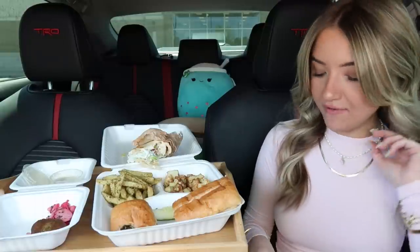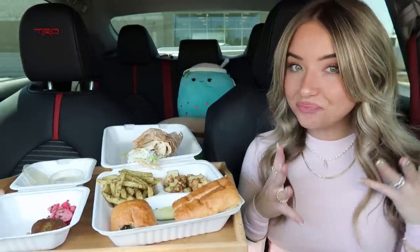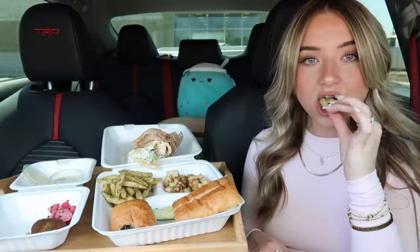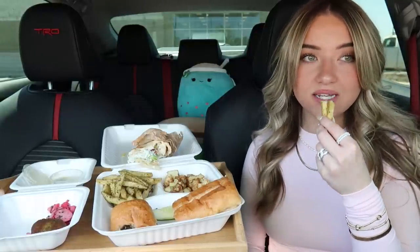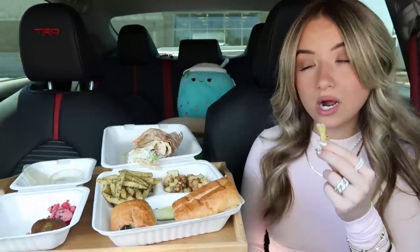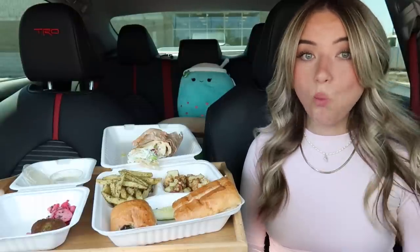Okay, I'm making a mess on my face, but wow. This food is so good. I definitely see why it's so popular. Everything is just amazing. These za'atar fries, if that's even how you pronounce it, I don't really know. These are so good though.